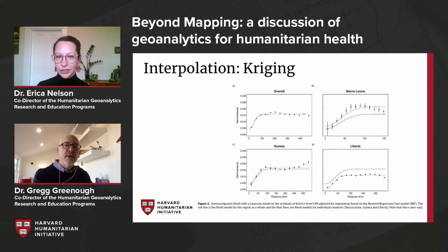Oh, sorry. Just before we get to the next example, we always have to test the assumptions in a model and see how good a fit the model is. And you wouldn't be doing this necessarily with some of the other interpolation methods, but with kriging, because we are looking at spatial autocorrelation and the weighting of spatial autocorrelation, as well as distance, we essentially look at how well this model fits. And as you see there, it's what's called a variogram or semivariogram.